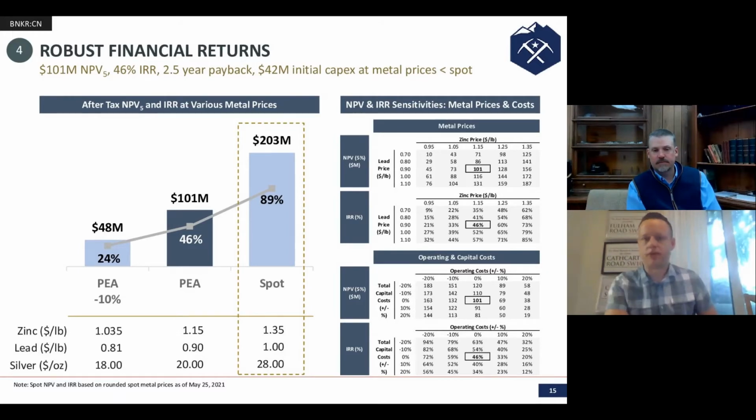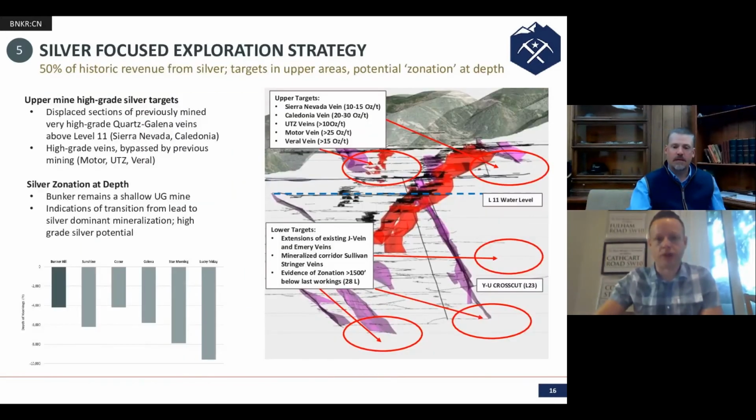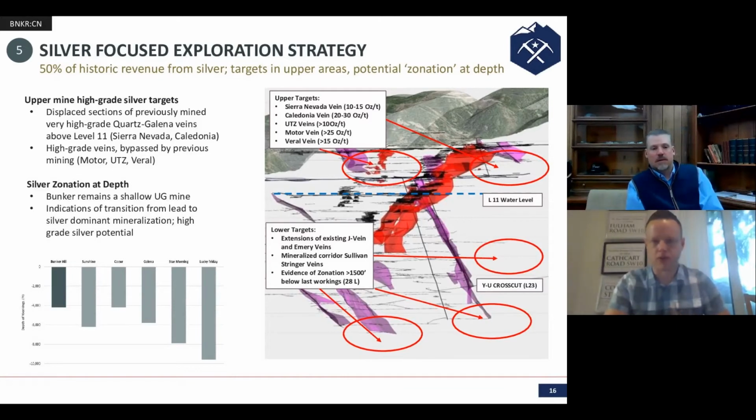We've got a number of sensitivities on the right-hand side here, but the takeaway from this slide is we've got very robust returns, 2.5-year payback with significant leverage to metal prices, and that's before the silver potential that we'll be focusing on over the coming months and years, which I think is worth highlighting again. And I'll turn it back over to Sam to go through that on this slide here. Yeah, thank you, Dave. And the exploration potential is really where the long-term value at Bunker Hill is going to be created.